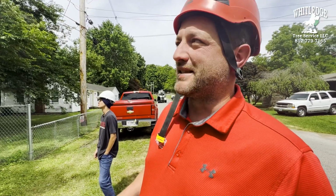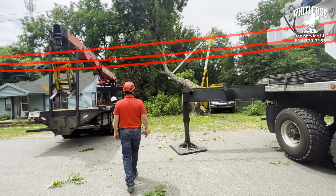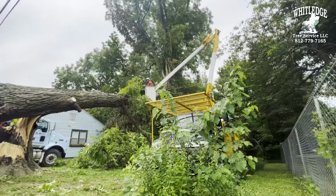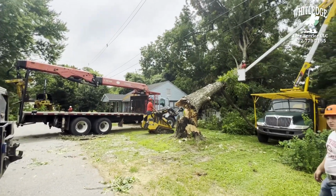So when you're doing your forms, we always talk about barriers to entry, overhead hazards, things like that. So right now with this one, we've got overhead hazards, we've got power lines, we've got data cables, things like that. So that's overhead. Some of the tripping and ground hazards is we got material all over the ground. Barriers to entry, we have a tree that's blocking to set up our crane.